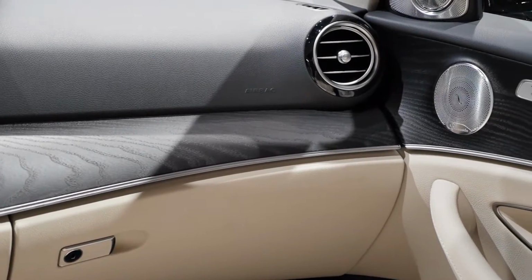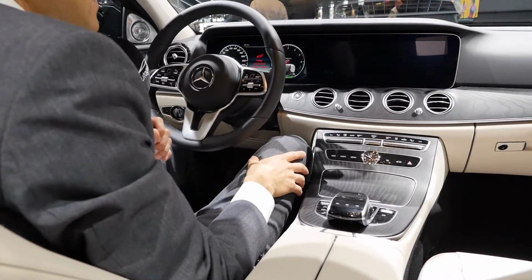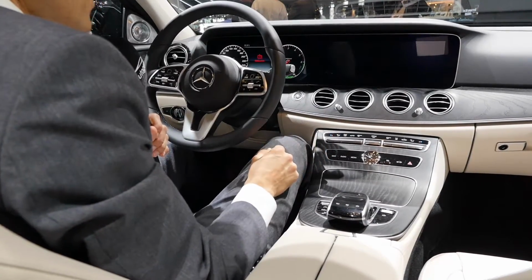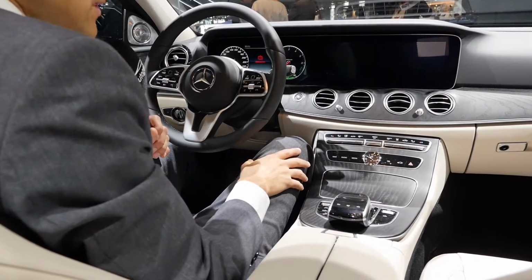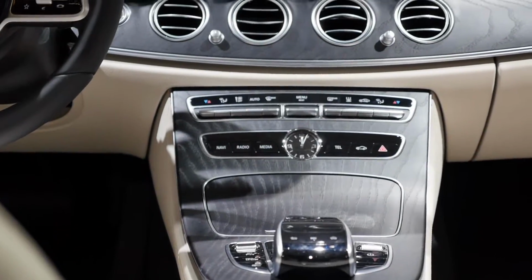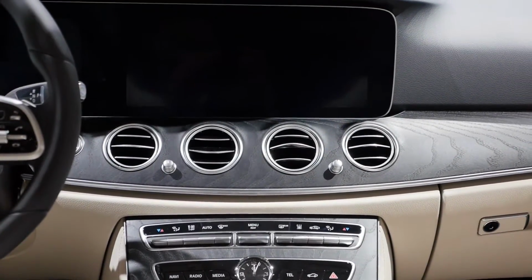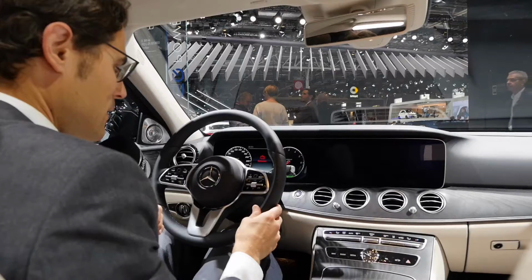So indeed, interior wise, I think the E-Class is my favorite. It is a little bit more traditional, but it's also a little bit more exclusive. So you have some points where you say, yeah, the build quality maybe is a little bit better here, and it also should be. But they are, of course, also using a lot of same parts here in the vehicle.